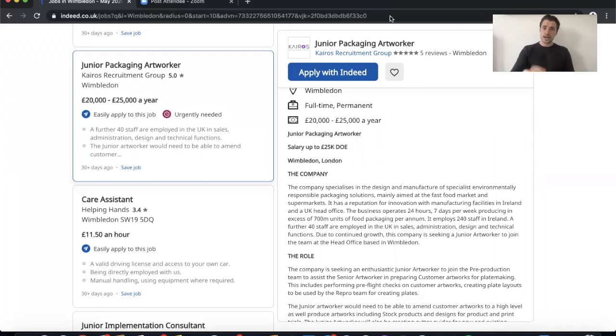Before clicking apply, take your time and have a look into the company itself. So do your research. Jump on their website, jump on Glassdoor, make sure that you like what you see, make sure you're excited about the company, make sure your values align, and you can see yourself working there, and you're passionate about what they do. First and foremost, the most important thing is that you want to work for that particular company and you know what they're about.